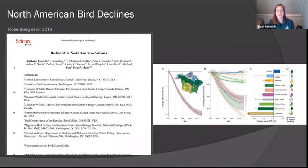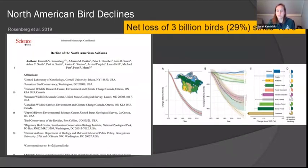So there was a large study in the journal Science that came out in September 2019. It quantified an estimate of the net loss of birds in North America over the last 50 years, and it showed very dramatic, sobering results. Folks in the ornithological world were aware that birds were declining, but this paper really tried to quantify that using long-term studies across North America. They found a net loss of 3 billion birds since 1970. That's about 29% of our North American avifauna lost in the last 50 years.